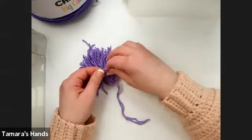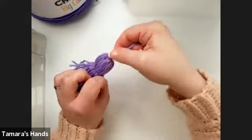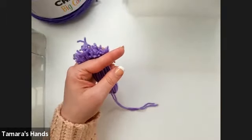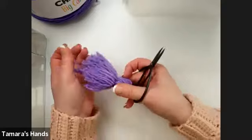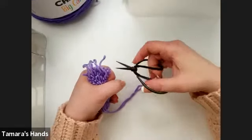So I'm just making a double knot here to make sure this is nice and secure. There we go. Give it a little zhuzh, and there's our tassel. Now the ends, as you can see, are a little bit of a hot mess. So again, probably a sharper pair of scissors than these, but you just want to hold that, sort of get it nice and even there at the bottom.